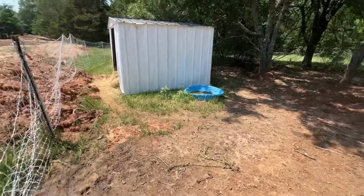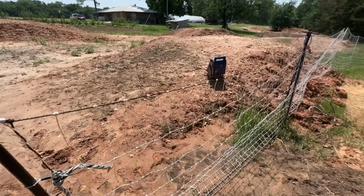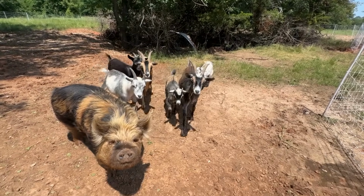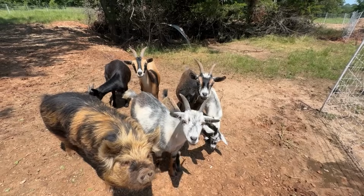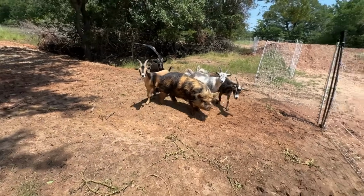So we'll go in there. Ooh, that fence is on. I better be careful where I touch or it'll zap me. How are you guys all doing? Hi, Waffles. Hi, Callie. Hi, Coda. Hi, Stormy. Hi, Troop. Hi, Georgia. Hi, Carolina. I'm just coming to check on the other babies.